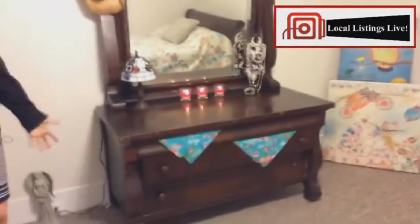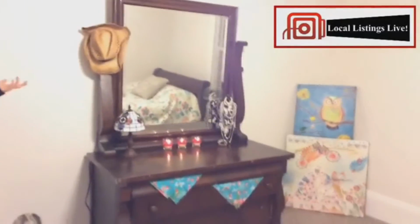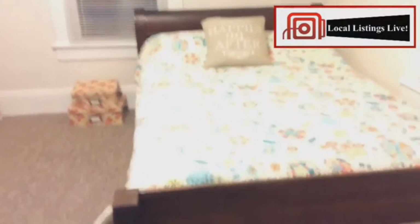I don't know if it is freshly painted, but it looks like it is. I don't see any holes in the wall or any scuffs on the wall. So it is freshly painted. We just had the whole house painted. And it's all neutral, which is great. So you wouldn't have to paint anything, and if you wanted to, it'd be easy to do. So that's always a plus. Yes, it is. All right, now let's head on to the bathroom here.